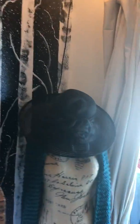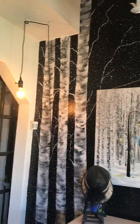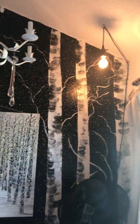You'll notice I have lots of hats in the studio. I like to collect them. I have these great antique, rustic looking lights that add good light to the studio.